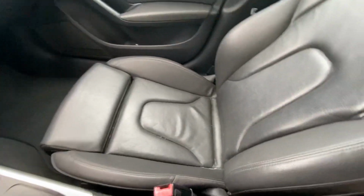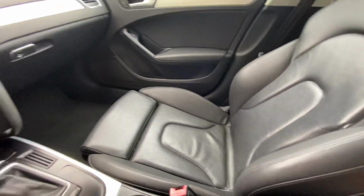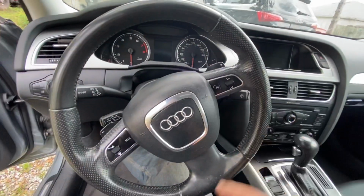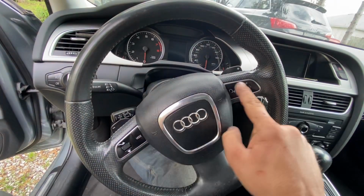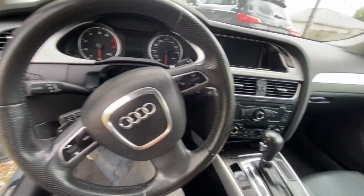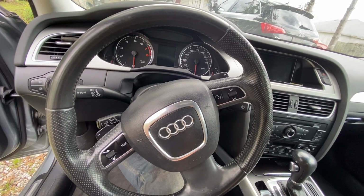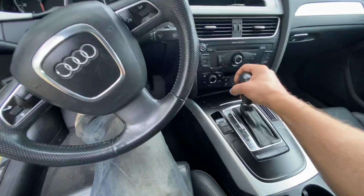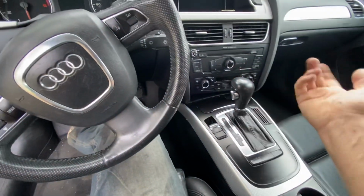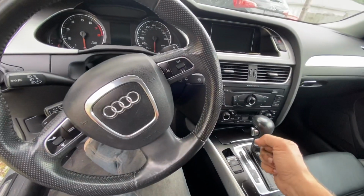So this is the best part of sport package besides the suspension. Well, I guess the steering wheel is pretty nice too, because you get the paddle shifters with sport package. You get this 3-spoke steering wheel. And these, it's nice to have them, but honestly, after you use them I don't use them. I don't use the paddles. I don't ever put it in Tiptronic mode and shift like this. I just don't. If you want all that, just get a manual transmission.